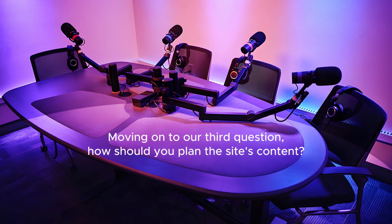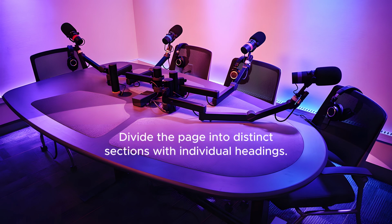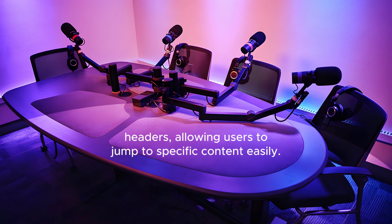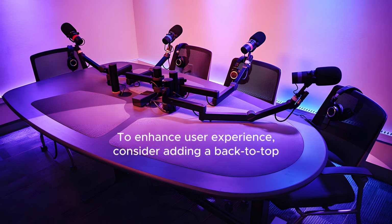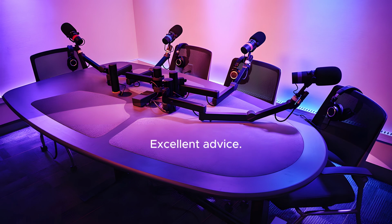Moving on to our third question, how should you plan the site's content? Content planning is critical for single-page websites. Divide the page into distinct sections with individual headings. A good practice is to include a navigation bar with section headers, allowing users to jump to specific content easily. To enhance user experience, consider adding a back-to-top button and a fixed header for easy navigation. Excellent advice. Now, let's address our fourth question.